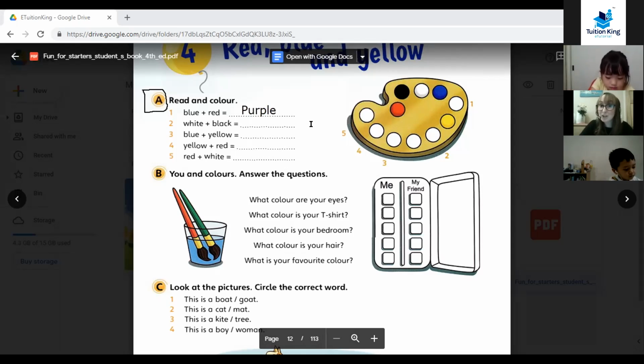And then you can get your purple pencil or pen, whatever you've got, and you can colour purple in your paint palette. That's not purple, is it? Purple. Okay, nice and neat colour on the paint palette. This is a palette, paint palette.